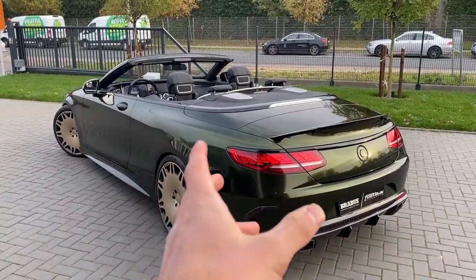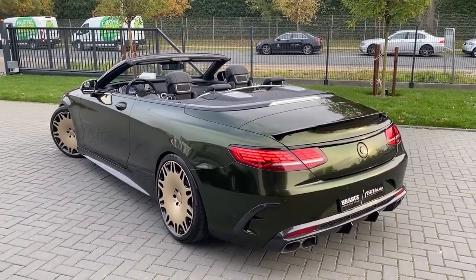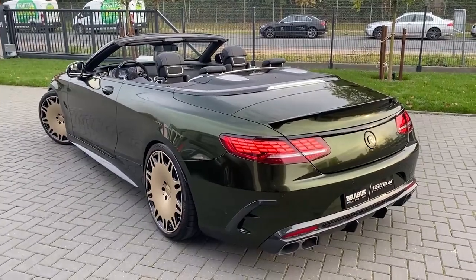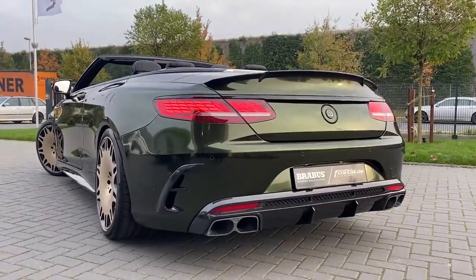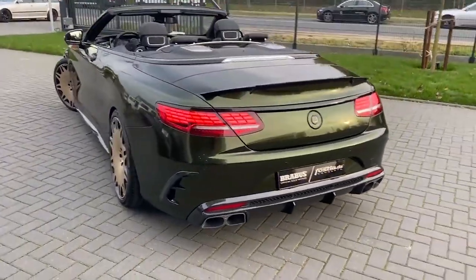This car is coded. They have done a few modifications on the rear lights with the OLED, which is super cool, guys. I didn't expect that. I thought we broke something, but it looks very, very cool. As you can instantly see, the rear, one of the most beautiful rears, especially with the additional Brabus parts, guys. You have to agree with me on that.